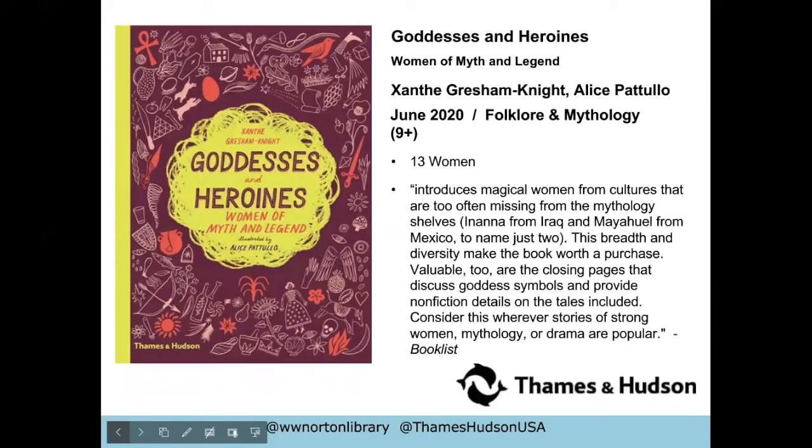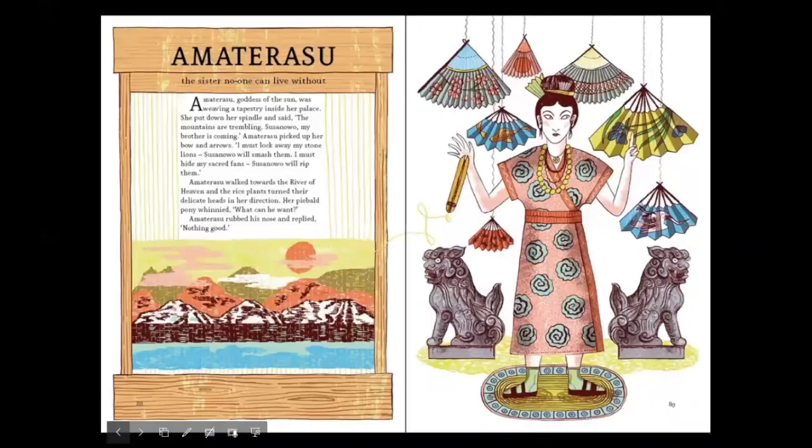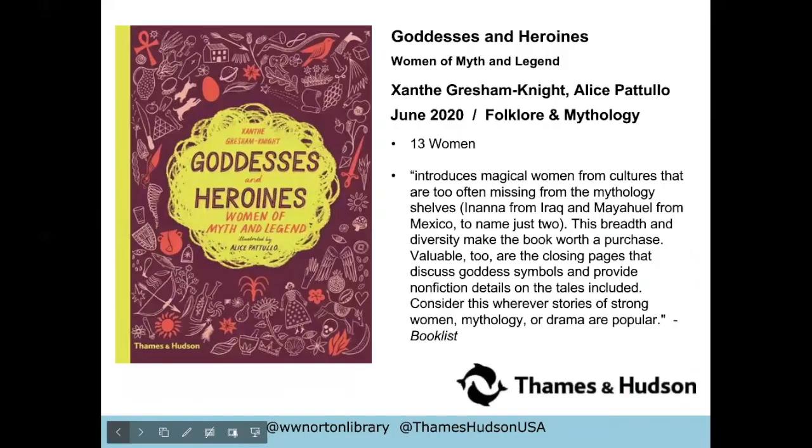Goddesses and Heroines is folklore and mythology that goes beyond the usual Greek and Roman goddesses. There are legends from all over the world, and it's fully illustrated.